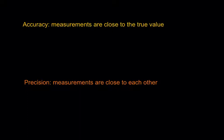Accuracy is just how close measurements are to the true value. So how close are measurements to the true value? So you might have something that we know is 15.0 grams. We know that that's what it is. That's the standard. So when we have other measurements like 14.6 grams or 15.2 grams, we would do a comparison.